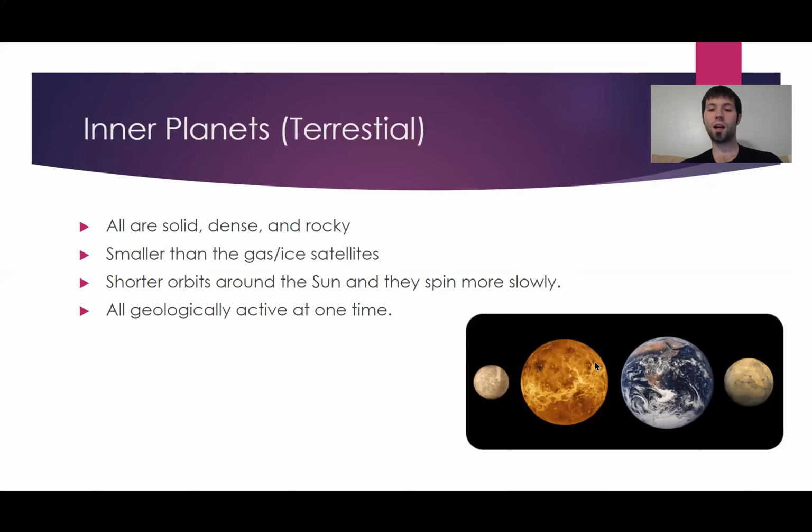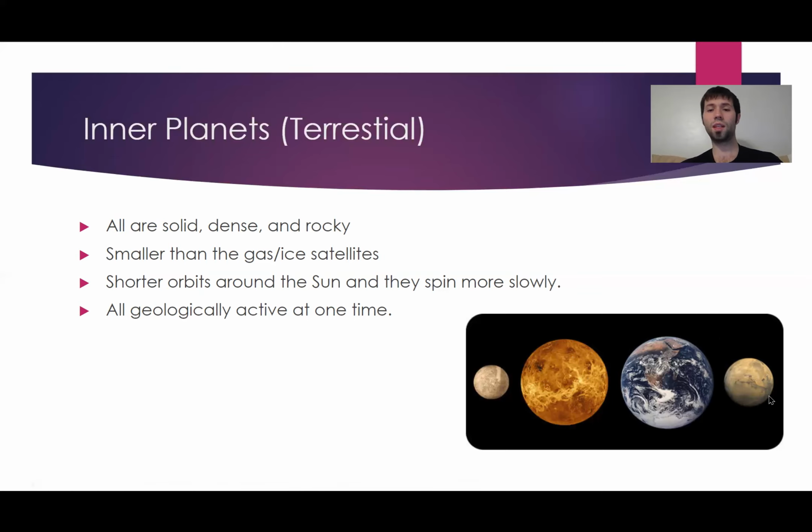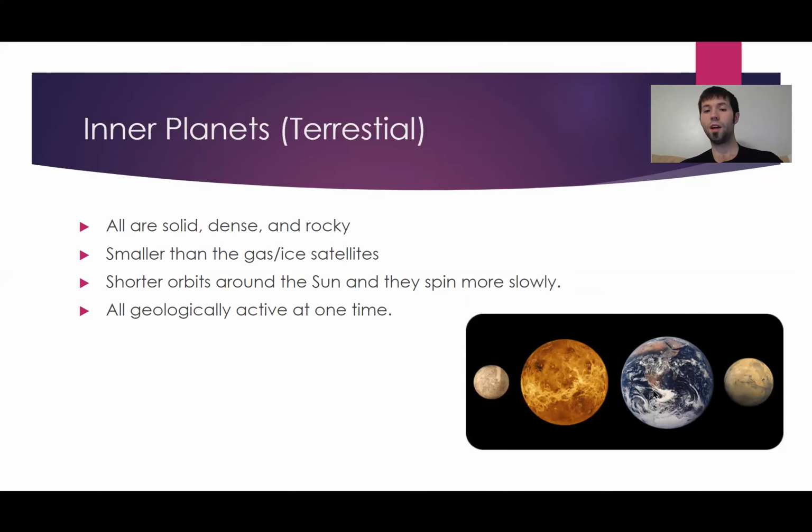Venus is just dotted with lots and lots of volcanoes, and Mars has volcanoes and canyons bigger than anything that we found on the Earth. So we have evidence that all these four planets were geologically active at one time. A couple of them are dead right now, but they all had their own geological time in history.